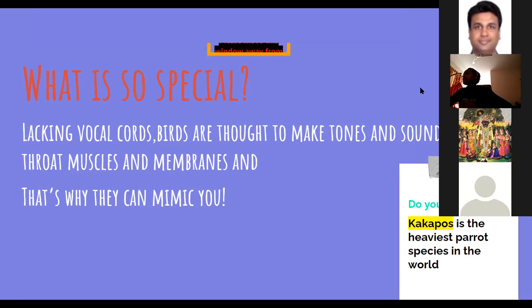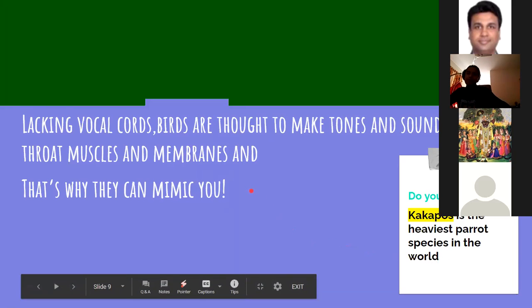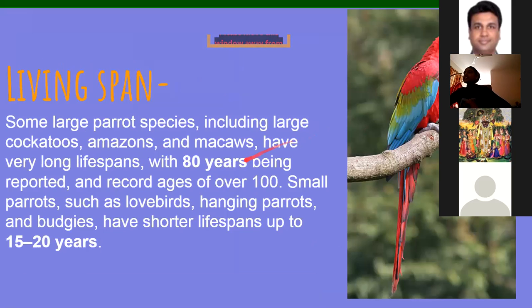So there's a fun fact for all of you: the kakapo is the heaviest parrot species in the world. All right, so let's move forward. Lifespan. Some large parrot species, including large cockatoos, Amazons, and macaws, have very long lifespans, with 80 years being reported and recorded ages over 100. Small parrots such as lovebirds, hummingbirds, and budgies have shorter lifespans of up to 15 to 20 years.